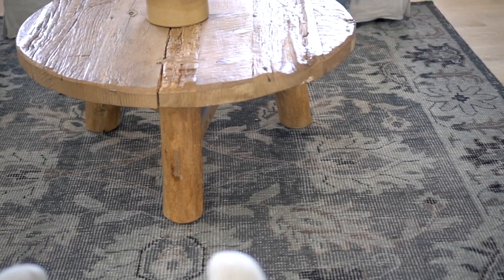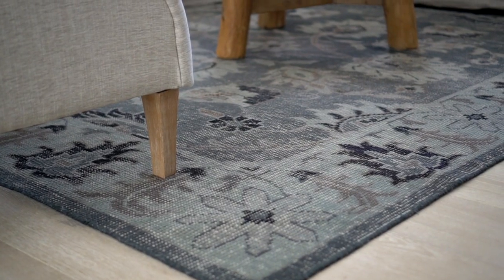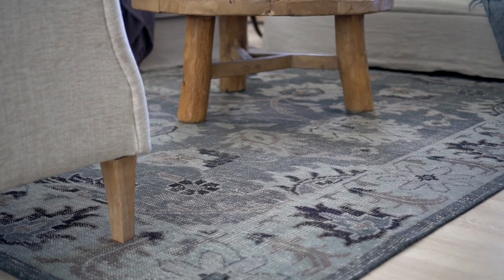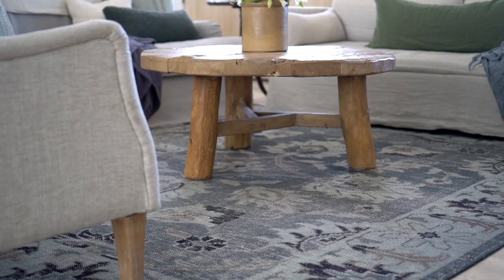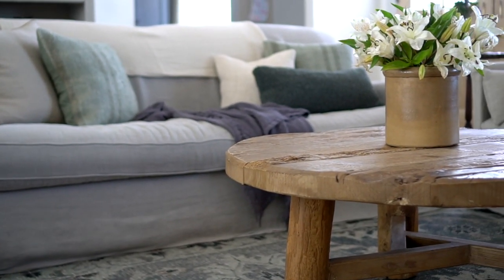I got it from plushrugs.com, and I will again link it for you. But it's made to look vintage. So I think the colors, the tones are really pretty. Yeah, that's about the rug. And I think it ties and grounds this space really well and balances the light and dark contrast.